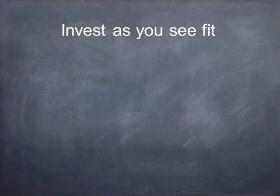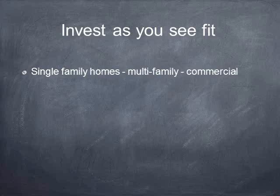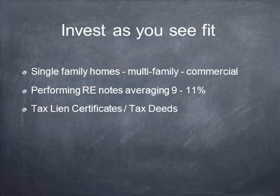If real estate is your goal, you have endless choices. You can invest in single-family homes. You can invest in multifamily, such as duplexes and apartment buildings. You can invest in commercial projects, such as self-storage units or office complexes. How about performing real estate notes that are paying anywhere from 9 to 11% yield? If you're more conservative, perhaps tax lien certificates and tax deeds, with some states paying 12 to 18% on those instruments.